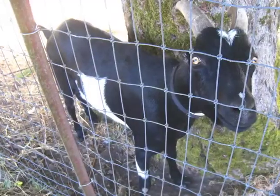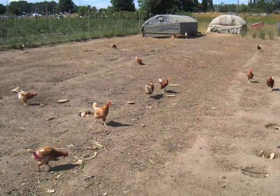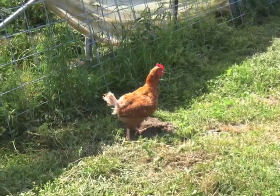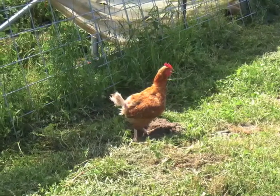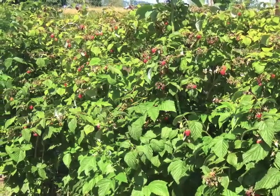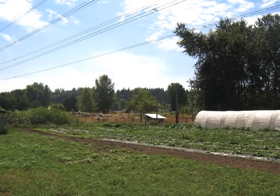For a traditional organic farm, having animals on the farm is very important because they provide nutrients for the soil. They scratch the soil. So we move our chickens around the farm, and if we have a place that needs to be cleaned up because it's had raspberries on it for a while, so it's fairly grassy, if you put the chickens in there, they will clean up the pests.